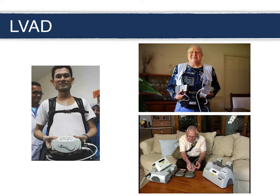On the left side, you see the base unit. This is the unit that is plugged into the wall, and when the batteries are not being utilized, you plug the system controller directly into the base unit, and then you are tethered to the base unit.